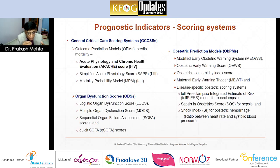Then you have the organ dysfunction scores, which include the Multiple Organ Dysfunction Score, the Sequential Organ Failure Assessment score, or the SOFA, and a quick Sequential Organ Failure Assessment score, which is called the quick SOFA or the qSOFA. Then you have the obstetric prediction models that have now come in the last few years. They are either the MEOWS, the Modified Early Obstetric Warning System, or you could have the OEWS, that is the Obstetric Early Warning Score. Then you have the Obstetric Comorbidity Index Score and the Maternal Early Warning Score. At the same time, we have the decision-specific obstetric scoring system.